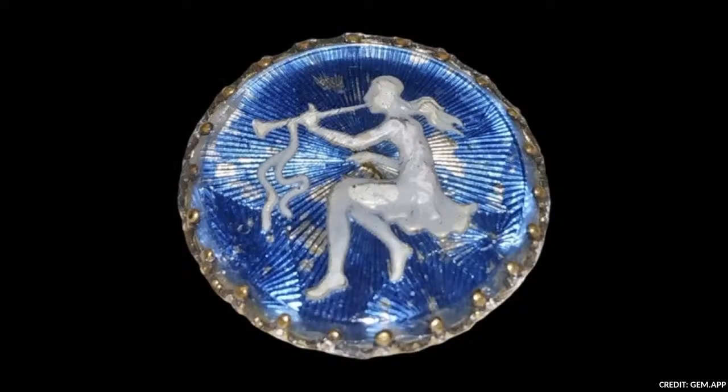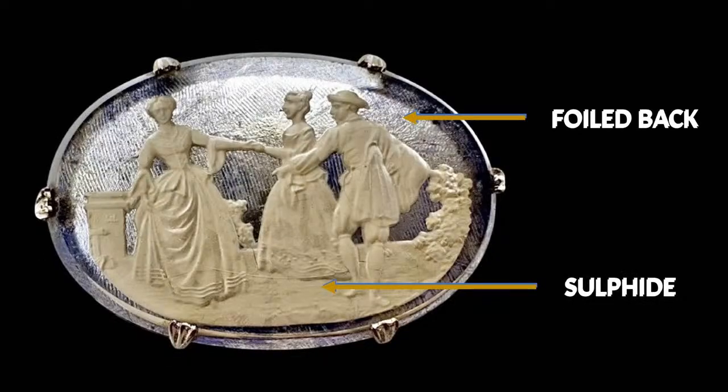So here is another example. And again, take a look at the background of this. This is something that is, in fact, not a butterfly wing, but rather engine turned and foiled. And there is indeed glass on top of this, but it is more of a glass dome. So it's not pulled in and sucked away in both of these examples. It is a dome that sits on top of the sulfide.